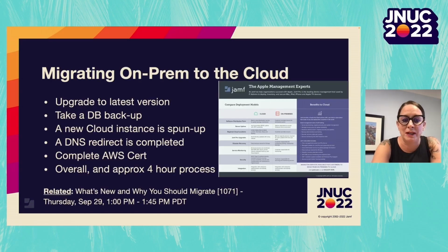For those of you who might be interested in joining a session for the on-prem Jamf Pro instances moving to Jamf's Cloud, there's another session that's of interest, which is called What's New and Why You Should Migrate. And that is on September 29th at 1 Pacific time. So you could also check into that one. But to highlight, the move from on-prem is pretty straightforward, and generally it takes under 4 hours to complete, and our customer service team is here to help.